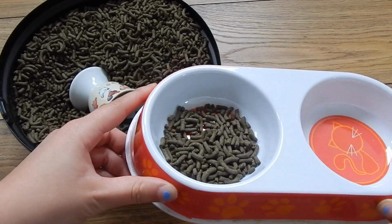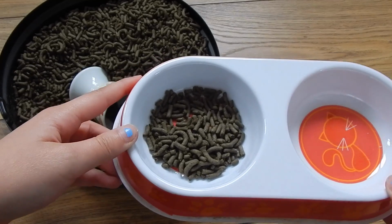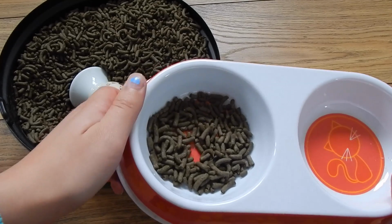It depends how she gets through that. If she gets through that, I might give her another half in the evening. But for now, because she is quite a tubby piggy, she's getting through that through the day, so that's the amount she'll get throughout the day.